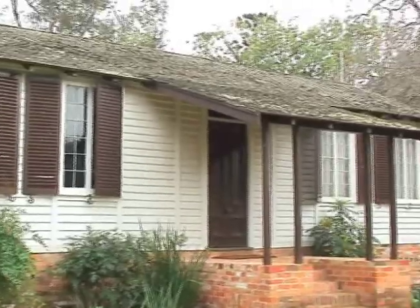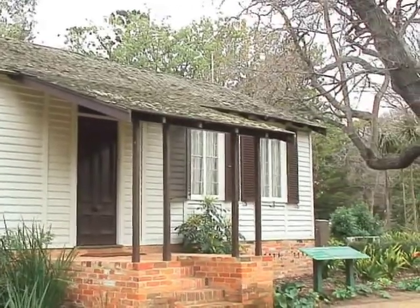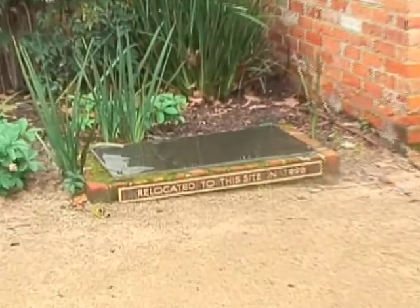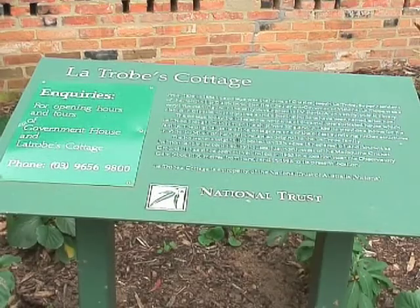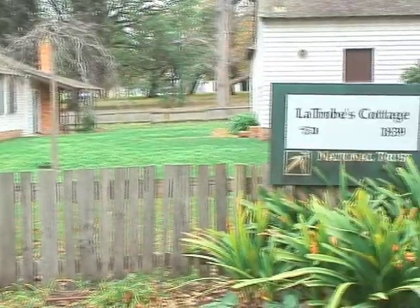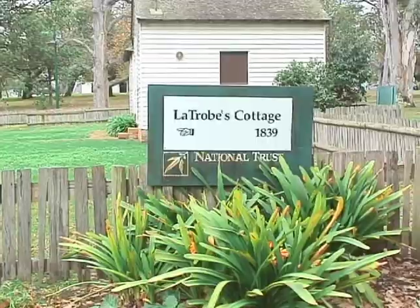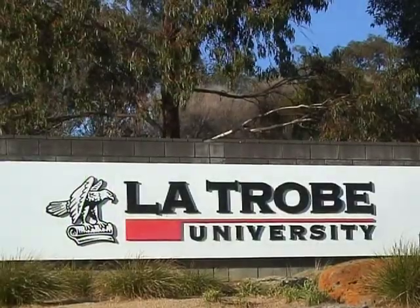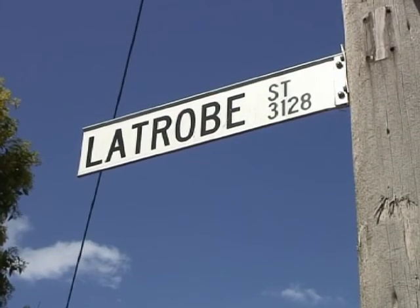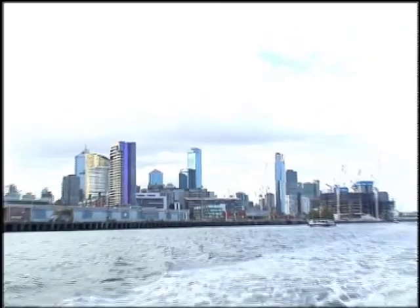This is Latrobe's Cottage, Melbourne's first government house. It's been moved from its original location at Jolimont to a spot close to the Botanic Gardens, and it's open to visitors. The building was erected for the first superintendent of Melbourne, New South Wales, Charles Joseph La Trobe, who arrived to take charge in October of 1839, which is when the growth to a modern Melbourne really begins, and our story comes to an end.